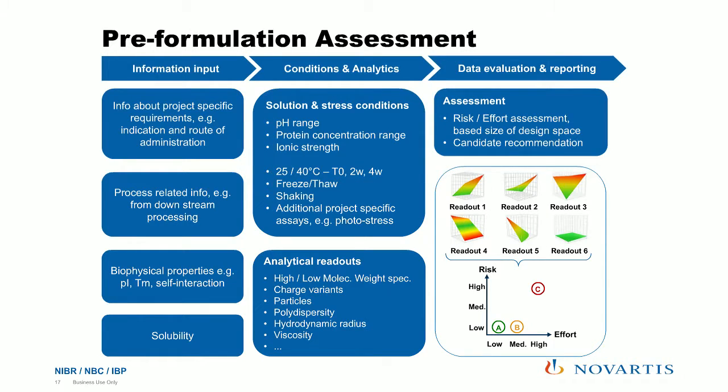So with this, we set up these stress conditions with regard to pH range, protein concentration range, ionic strengths, different temperature and mechanical stress conditions. And then again, depending on the needs of the project, we also may include stresses like photostress already at this stage of the project. Then the analytical readout basically takes all the methods of the toolbox that I was describing a few slides before. And then we also provide a risk effort assessment from a formulation point of view, and also give a recommendation for the molecule based on the formulation assessment.